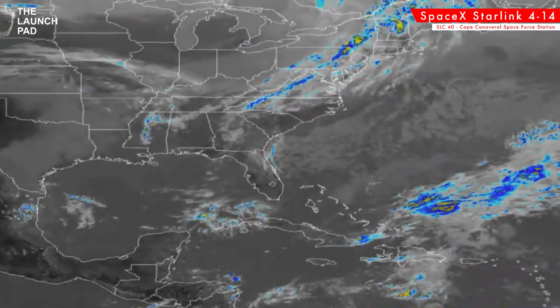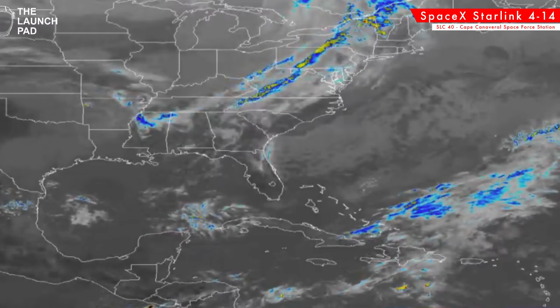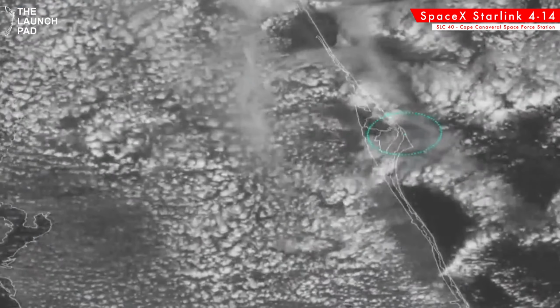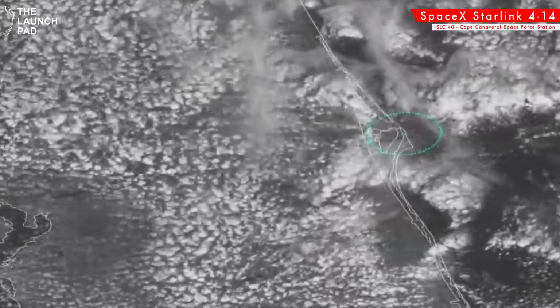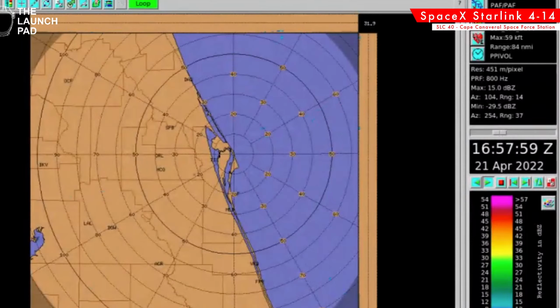We do have mission control patched in, so if we do hear any updates on the propellant load, that will come through on our network as well. As always, if you guys have questions, let us know in the chat. You can send those in tagging us at the Launchpad, and we'll be answering those live throughout today's launch.